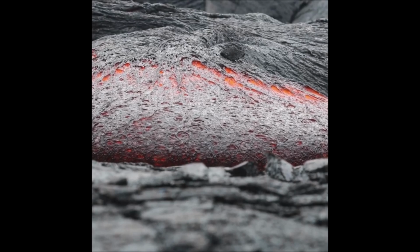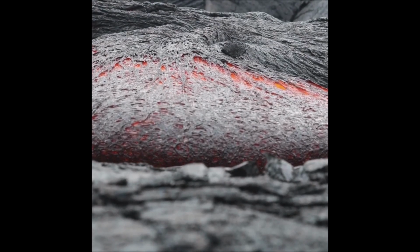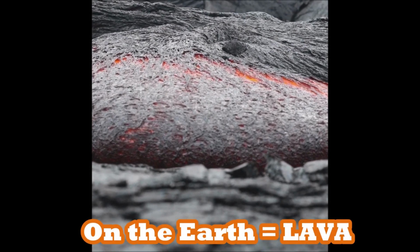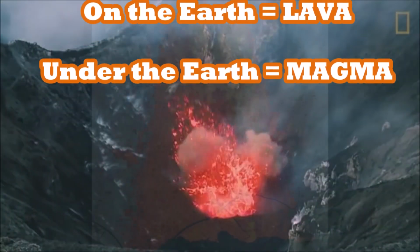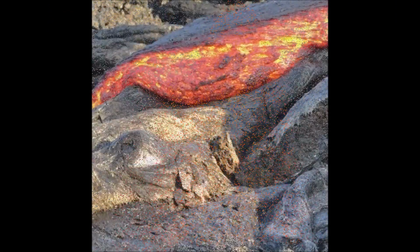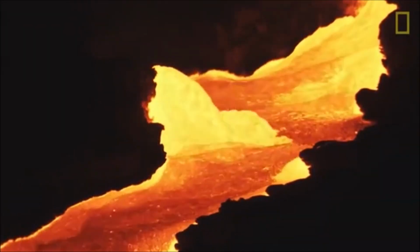Now when magma erupts through the earth's surface, it changes. Yeah, I know it's kind of funny for some people to understand this, but when it's under the earth's surface, it's called magma. But as soon as it makes its way onto the earth's surface, boom, there's a name change. It's called lava. Lava can be thick and slow moving, or thin and fast moving.